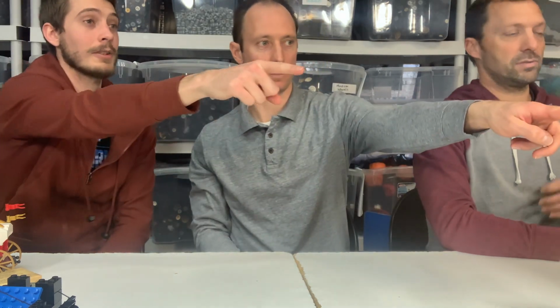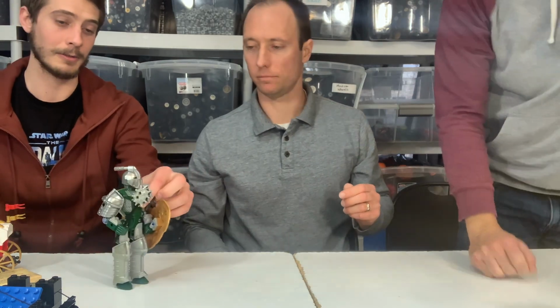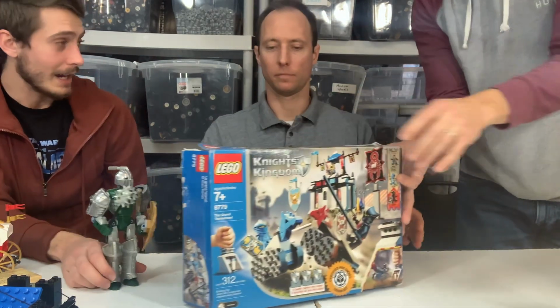And then shortly thereafter, they came out with Knight's Kingdom 2. I just got a few of these sets when I was a little kid, and then I got heavily into Knight's Kingdom 2 right after that. That was the next wave of Lego Castle. Do you see any of those sets? There's that joust right there, and I got this build guy. This is actually from the second or third wave of Knight's Kingdom, but they also had big action figures too.